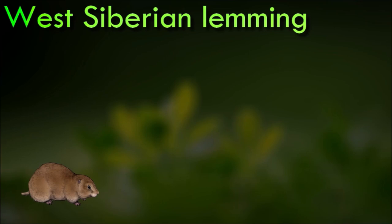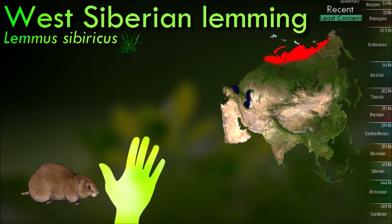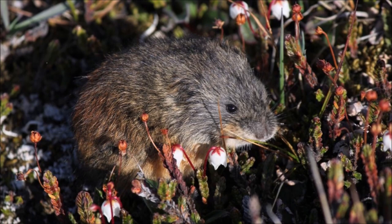Siberian lemmings are a critical food source for a variety of predators in their ecosystem. These predators include birds of prey, foxes, and weasels. The lemming population cycles can have a significant impact on the populations of these predator species.